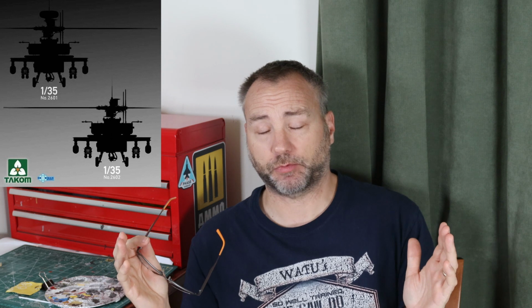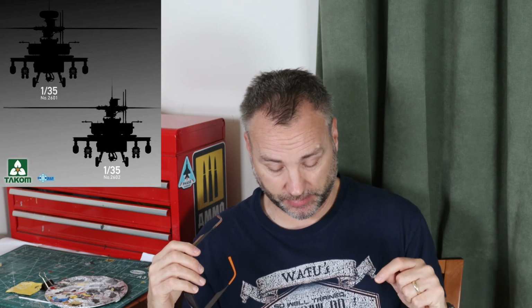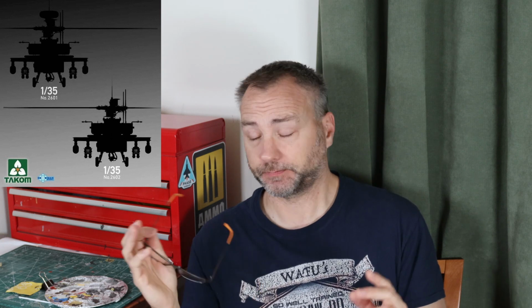Takom have announced an Apache in 1/35 scale. In fact, a couple of Apaches in 1/35 scale. That thing is going to be an utter beast. I've built the 1/35 Hind. The Apache is smaller than the Hind. That was the Trumpeter kit. That was a lump. That thing is going to be extremely impressive, I am sure. And I'm severely tempted to get that one as well, and then throw a load of aftermarket at it.